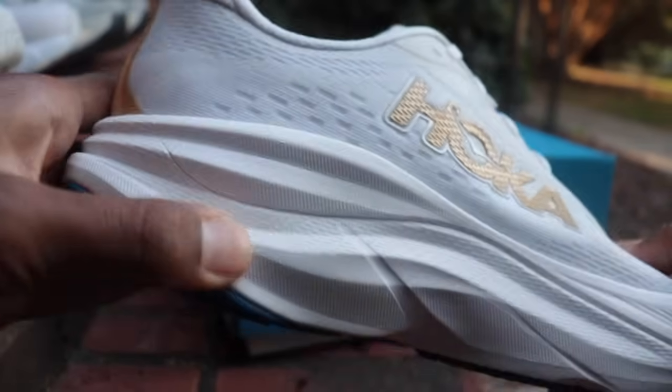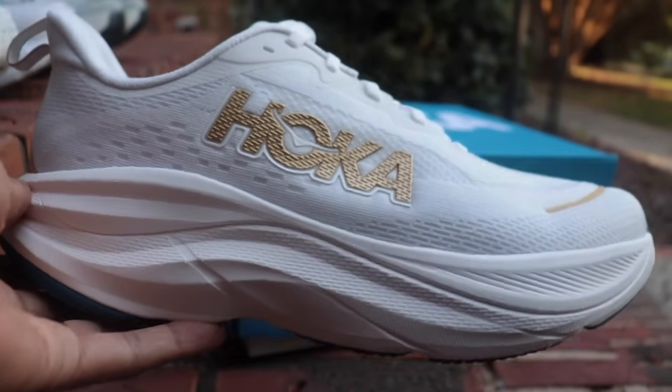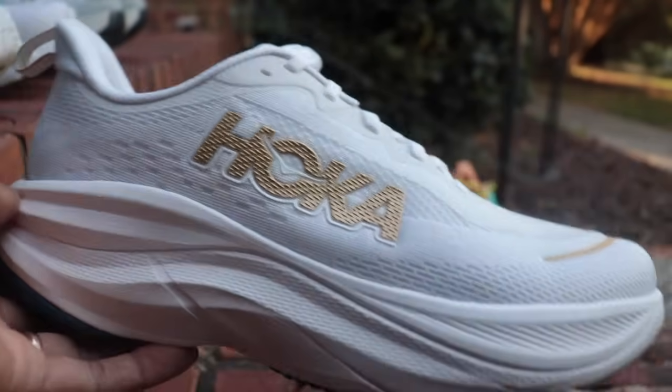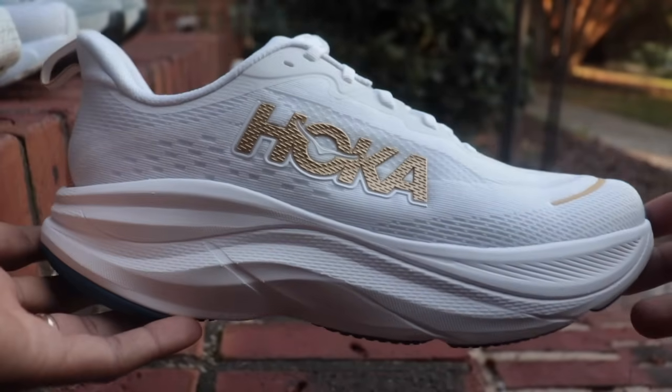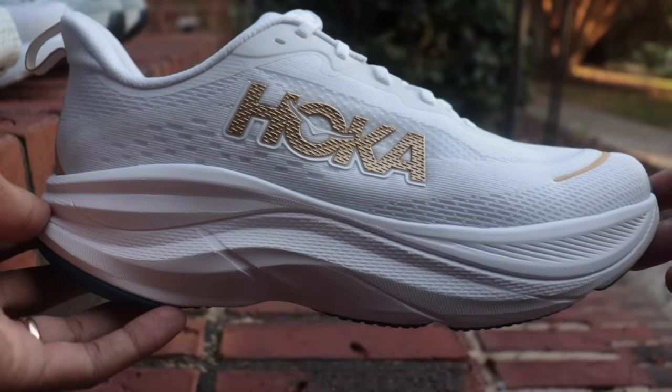Now, midsole foam here. It is the supercritical EVA from the Hoka Mach 6 and from the Hoka Skyward X over here. And so a lot of people are saying this is a taller version of the Hoka Mach 6.